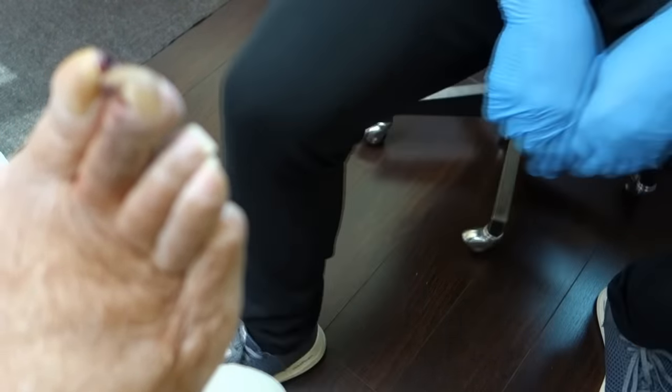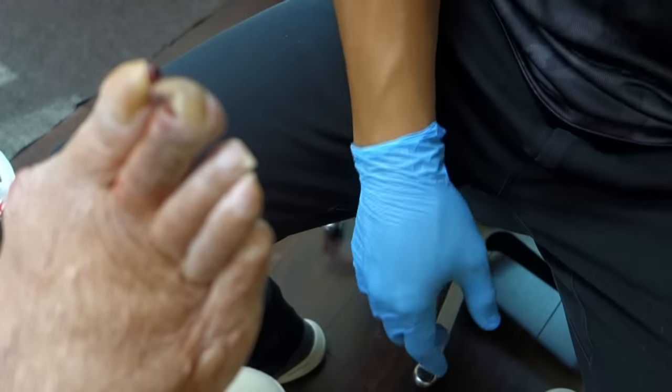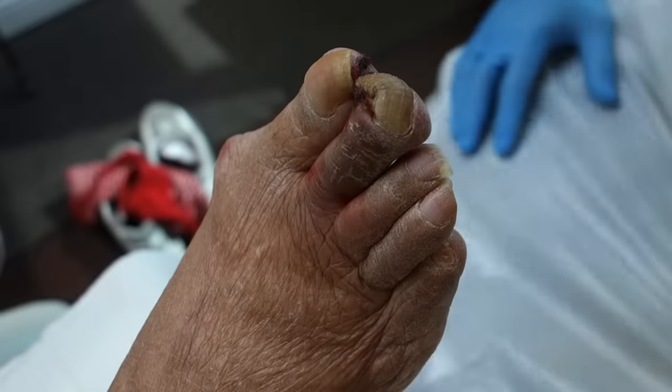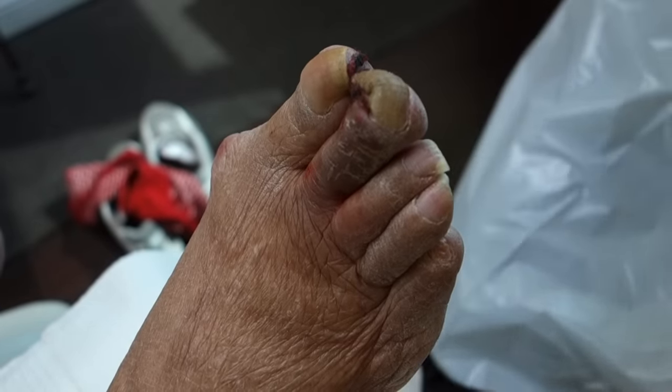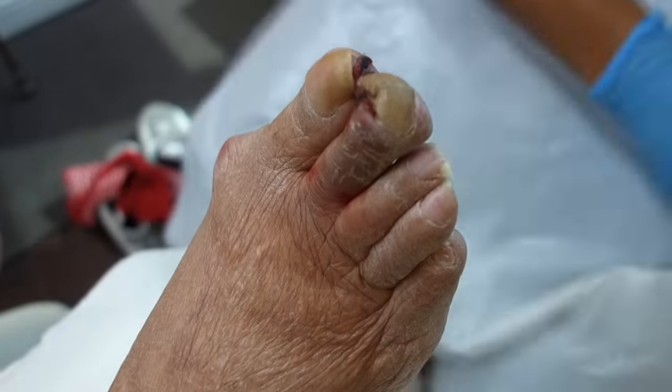Okay, so now it's gonna be freezing. So. Oh. You okay? Yeah. Okay. What we're gonna do, we're gonna take a few pictures of the toe first. So that toenail was very painful before, right? Yeah. Okay. So let's see.